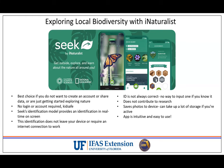On the opposite side of that, if you really know your bees and it misidentifies the bee, there's really no way that you can go on and change the identification there. So it's certainly an entry-level tool, but it's still a lot of fun to use. It doesn't have any login or account required. It also does not record any of your data if you don't log in, which can be good for certain people.